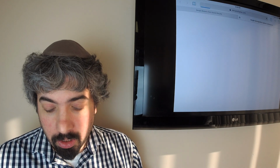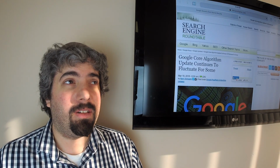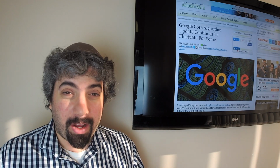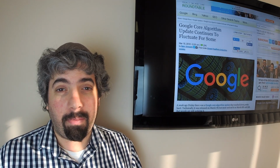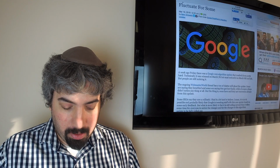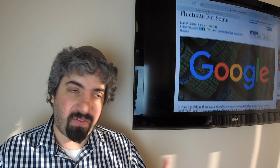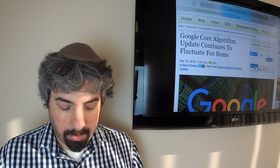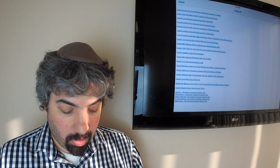The Google core search update, which happened, I think, March 7th, March 8th, the fluctuations are still going on. There was some die down this week a little bit, but it seems like it's picking up again a little bit. So Google still might be tweaking it. It might still be rolling out. There's definitely some discussion and chatter and fluctuations around that update. It might be other things, who knows, but there's still a lot of discussion going on.